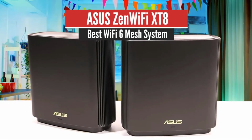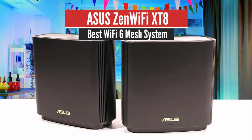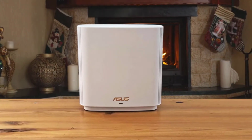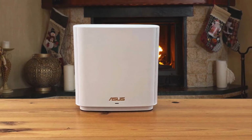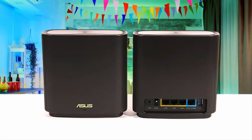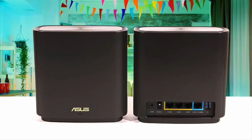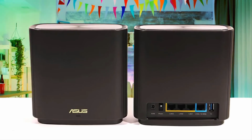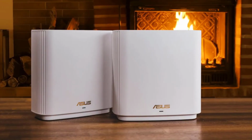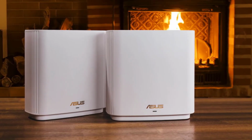Number 1. Asus Zen Wi-Fi XT8. Best Wi-Fi 6 Mesh System. Asus was one of the first networking companies to commit to mesh networking with its robust iMesh software that can work on most of its routers regardless of whether or not they were explicitly designed for a mesh. Asus has repeatedly proven its abilities with the Zen Wi-Fi XT8, which features a sleek and reasonably compact design with great capabilities. The routers come in white or charcoal colors and have 3 available Ethernet ports on the back of each.